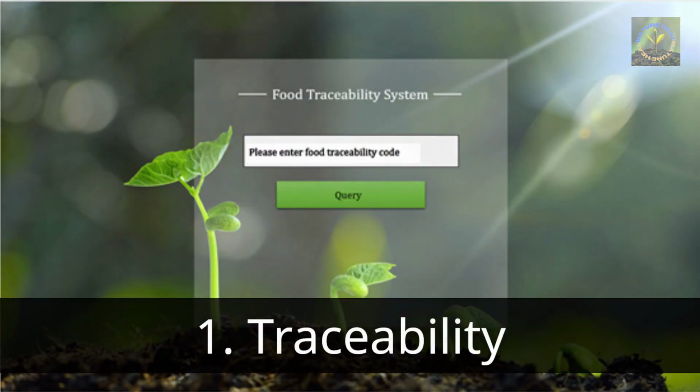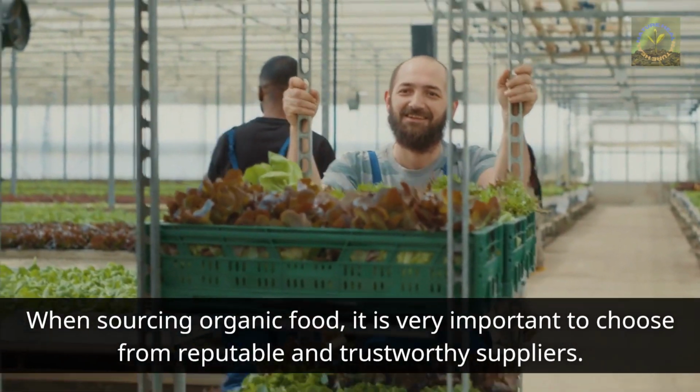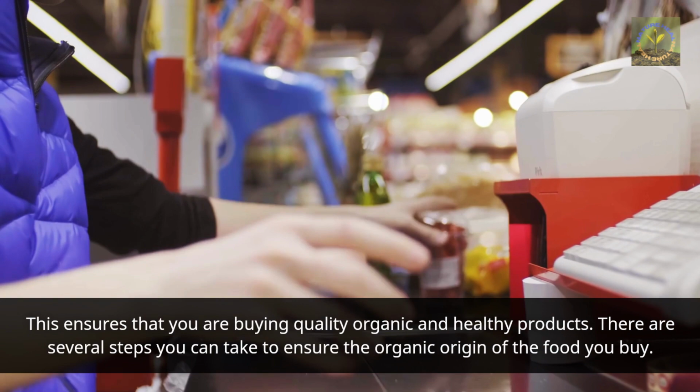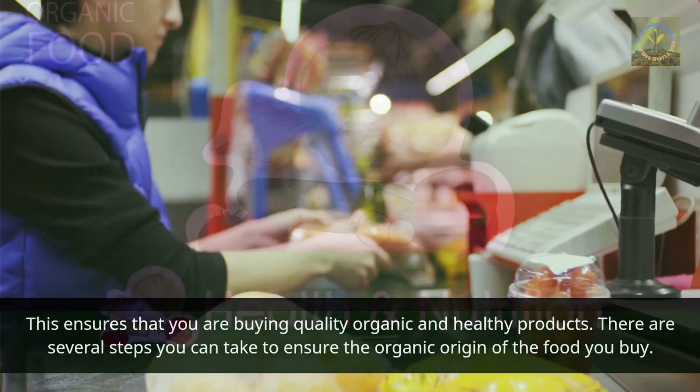1. Traceability. When sourcing organic food, it is very important to choose from reputable and trustworthy suppliers. This ensures that you are buying quality organic and healthy products. There are several steps you can take to ensure the organic origin of the food you buy.